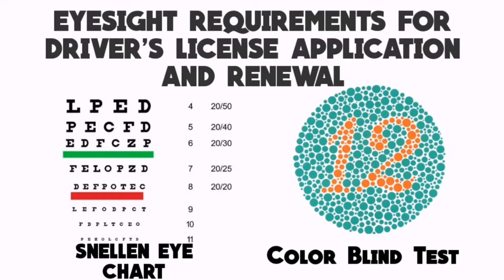In this video, let's talk about eyesight requirements for driver's license application and renewal.